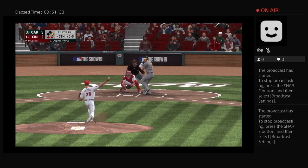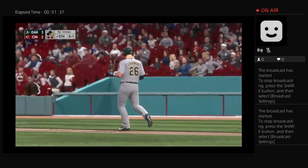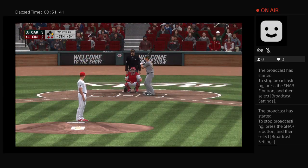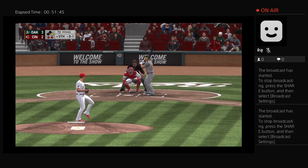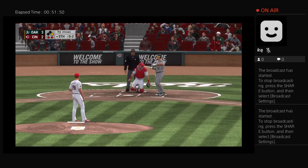From the belt, the pitch. Grounded down the third baseline. This is foul for the first strike. Here comes the 0-1. Behind 0-2 now.